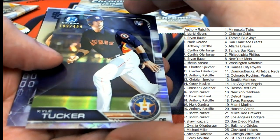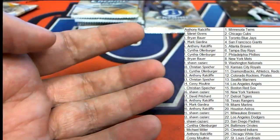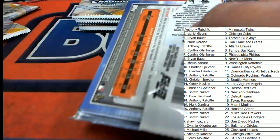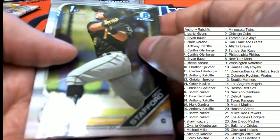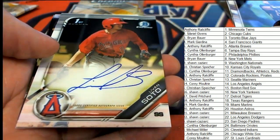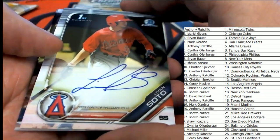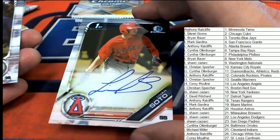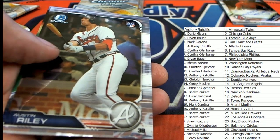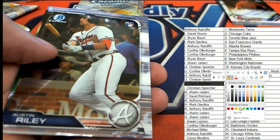And there's a Kyle Tucker for the Astros. Oh my, so we have an Angels rookie auto. Very nice. Congratulations, LA, hitting the first autograph in the box break. That is coming out to Corey M. Nice hit, Corey.